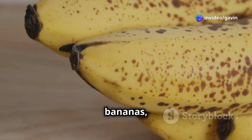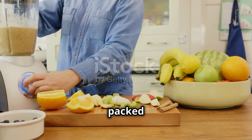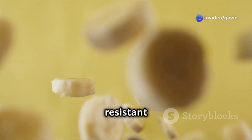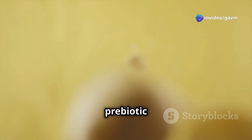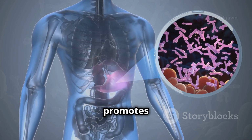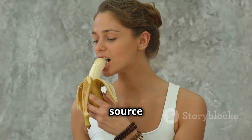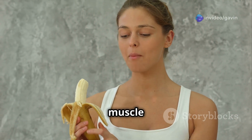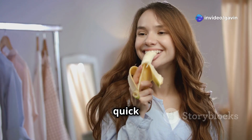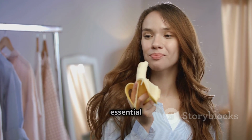Let's talk about bananas, the ultimate portable prebiotic snack. They're delicious, convenient, and packed with nutrients that support a healthy gut. Bananas are a good source of resistant starch and inulin, two types of prebiotic fibers. Resistant starch resists digestion in the small intestine and promotes the growth of good bacteria in the large intestine. Bananas are also a good source of potassium, crucial for muscle function, nerve transmission, and fluid balance. Enjoy a banana as a quick breakfast, pre-workout snack, or sweet treat for a healthy dose of prebiotics and essential nutrients.